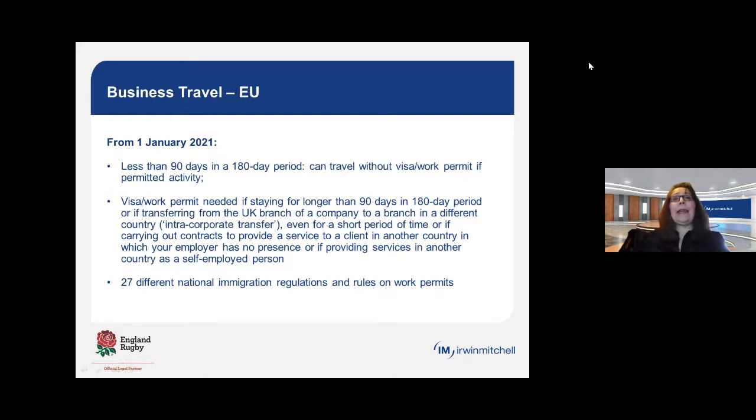And if possible, that should be taken out with a company either based in the UK or in a member state. And obviously the insurance should cover the period of the whole stay.